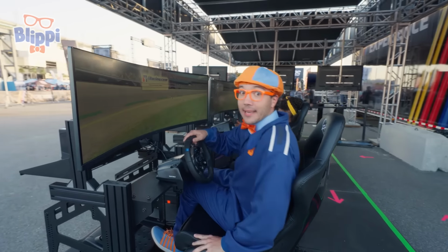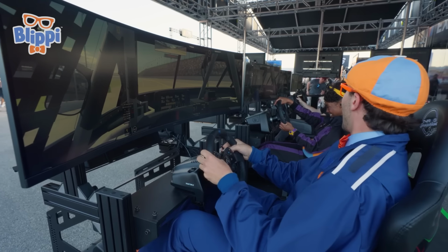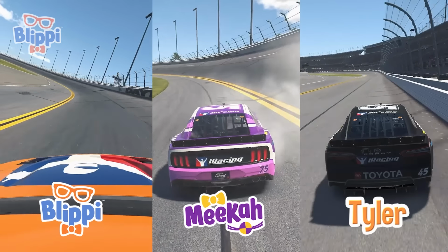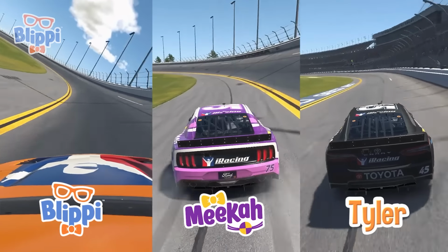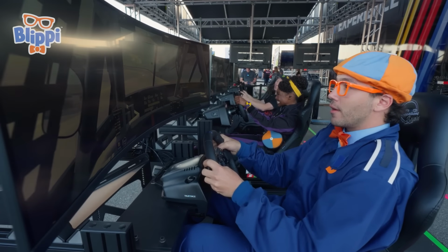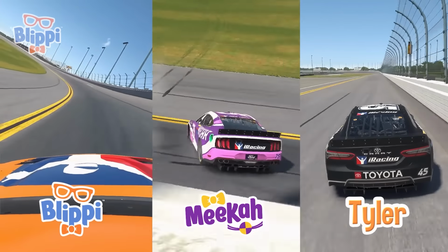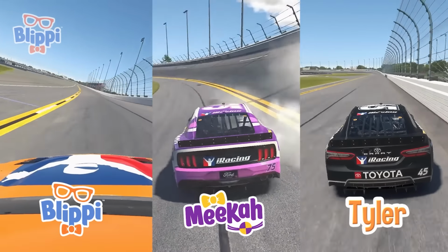Whoa, I can't believe we get to race an actual race car driver. Here we go. I'm going to win. Woo. Whoa. Great job, Tyler! Great job, Blippi! You guys on the racetrack going the right way? We are! I don't know! I am definitely going the right way! I'm doing my best!